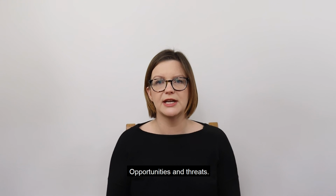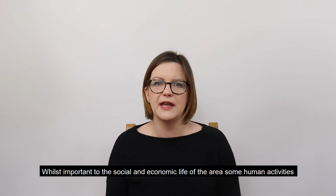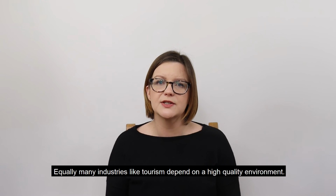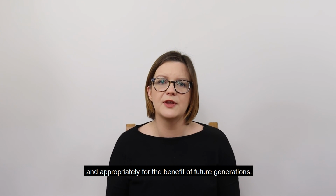Nine, opportunities and threats. Whilst important to the social and economic life of the area, some human activities can have a negative impact on our wildflowers. Equally, many industries, like tourism, depend on a high-quality environment. It is critical to ensure we manage this resource sensitively and appropriately for the benefit of future generations.